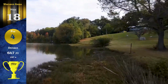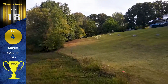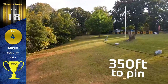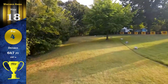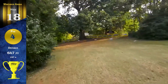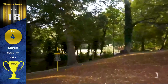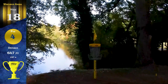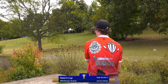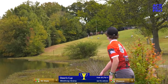Hole 18. This is where we finish the round, folks. It's a par 4 coming in at 647 feet. You gotta throw something that's gonna land over here on this hill. You're gonna just have to settle that you're gonna have a slope for the second shot. Once you get to that point, you'll want to traverse up the hill more, get to the top. It's going to turn slightly, and then there's a drastic slope as you get to the basket here. Coming in too hot, it can take you OB past the basket. And if you come in wrong, you can also end up OB all around the basket as well.